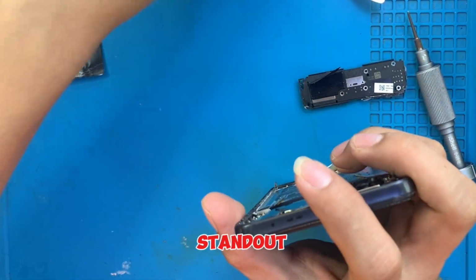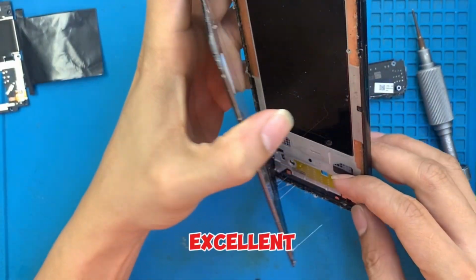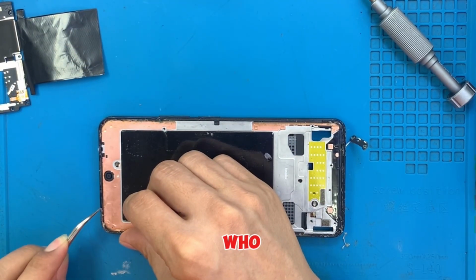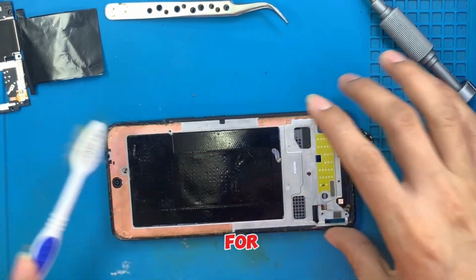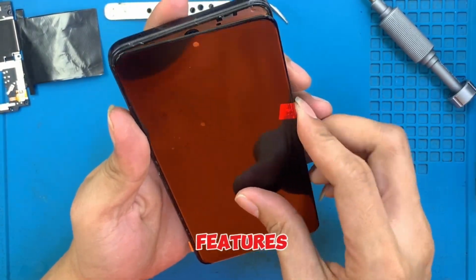One of the standout features of the POCCO F4 is its IPS LCD technology. IPS displays are known for their excellent viewing angles and superior color reproduction. This is particularly important for users who appreciate vibrant videos and photos or rely on accurate colors for creative work. However, if your LCD is damaged, you won't be able to fully enjoy these features.